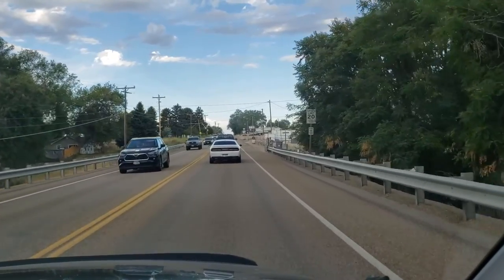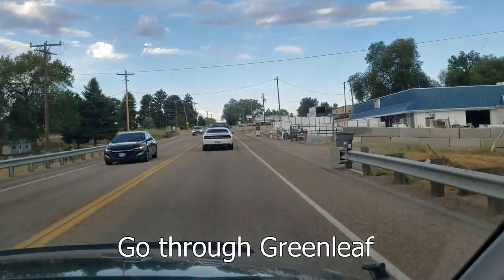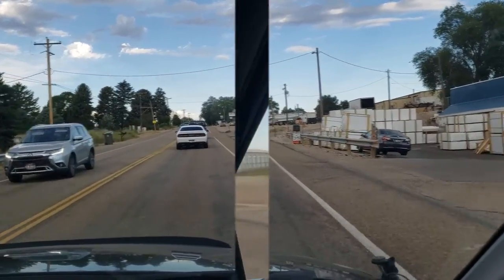Okay, coming through the little town of Greenleaf. Woohoo! Population 982, I think.